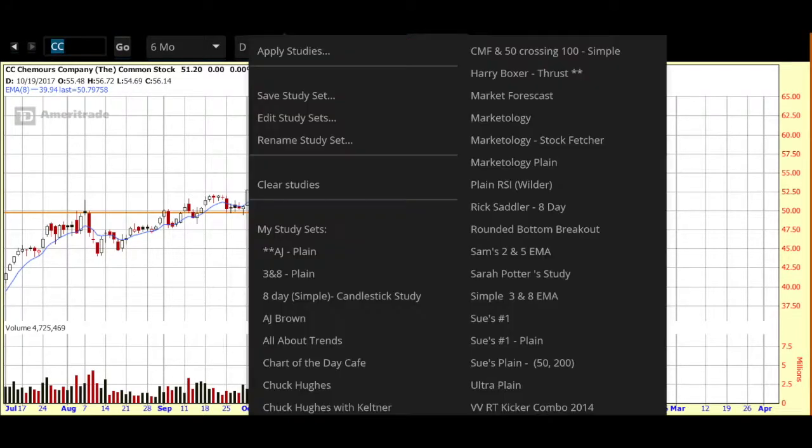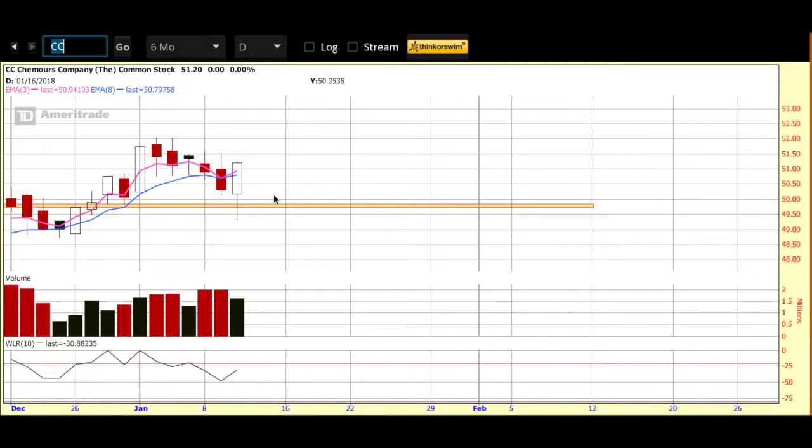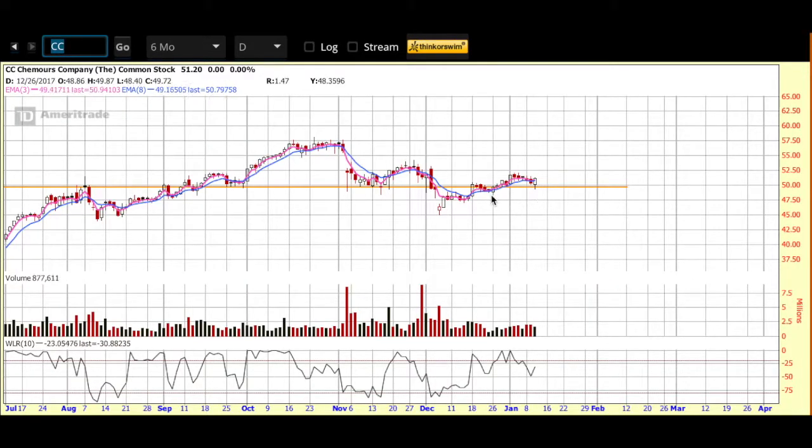But to keep it super simple, you can just use the 3 and 8 and say when the 3 EMA, exponential moving average, moves above the 8, that is the trigger. So I want to zoom in and show you that this one already has that 3 and 8 look. Nice bullish candle yesterday, a little bit of volume coming in. So if it rises over here today, then that would be, for me, an interesting look on the chart. Just wanted to show you that 3 and 8 cross.